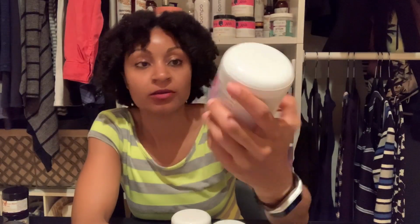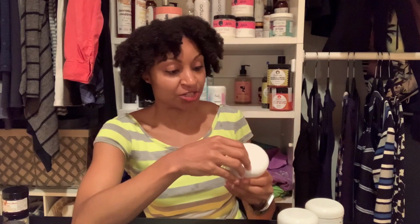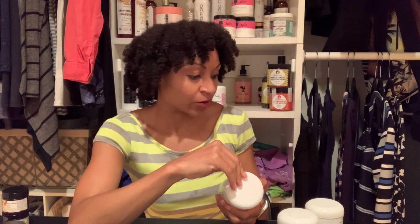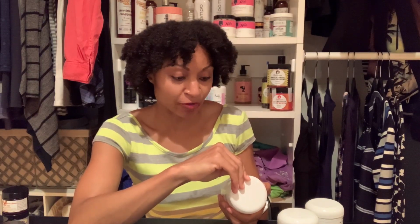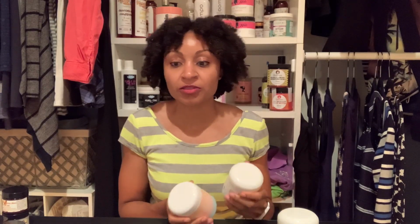Annabelle's Perfect Blend, and this is the Extreme Hydration Conditioning Mask. Blueberry Cheesecake Deep Conditioner. OMG, which by the instructions suggests that this is also a deep conditioner. If I drank alcohol, I would have thought that I was drunk when I placed this order because I ordered like 11 products and a whole bunch of deep conditioners. I don't think I meant to do that, but I don't drink. I would love to smell these and let you know my thoughts, but I don't want to open any of these because I don't want the products to start going bad. Once you break that seal, the clock starts ticking.